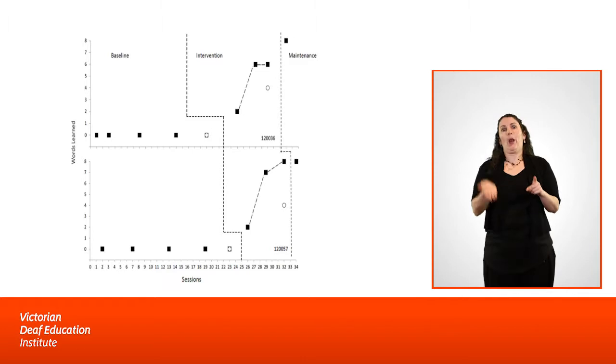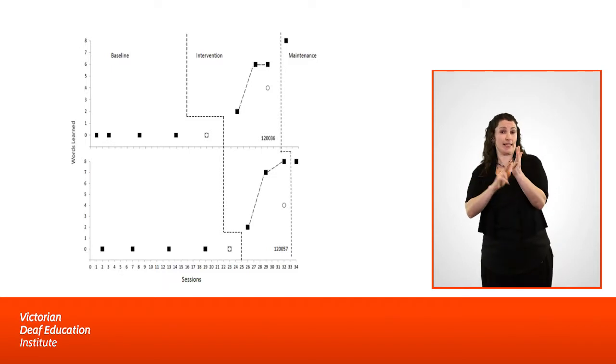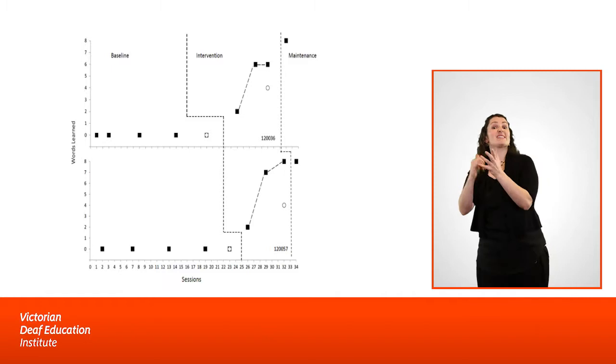But you could see how rapid the word learning is. So in 2 sessions, they've learned about 2 to 3 words, but by session 7, they've almost all learned 7 or 8 words.